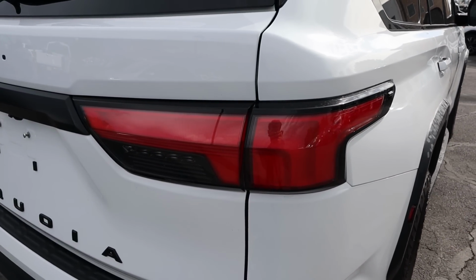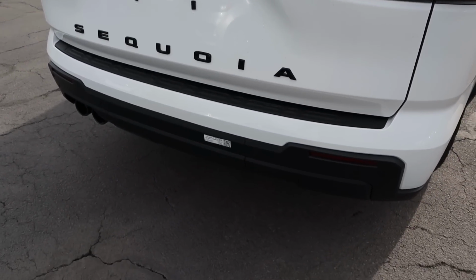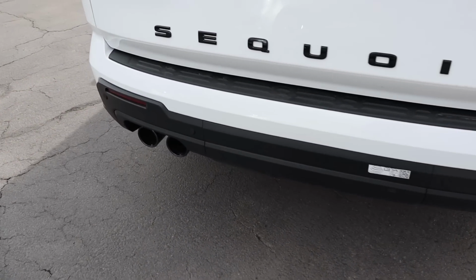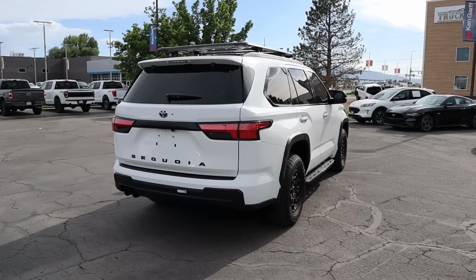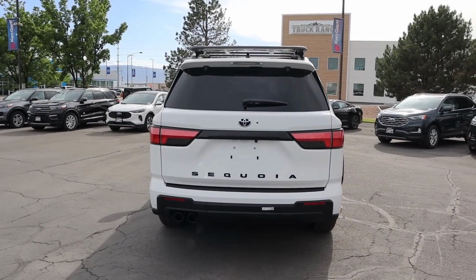So here are the tail lights. I love the design, and then you guys can see Sequoia there at the bottom, and then we've got parking sensors here at the very bottom and got the two exhaust tips. Putting it all together, let me know what you guys think about the new Sequoia, but I think that Toyota did a really good job with the styling.